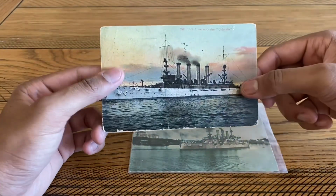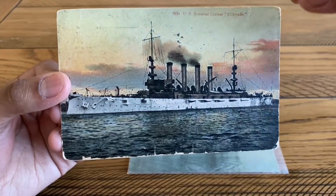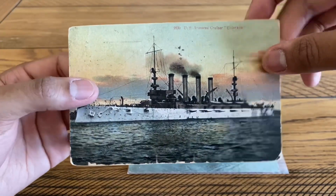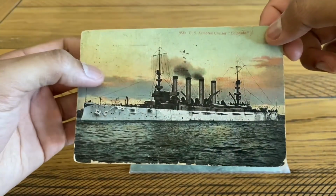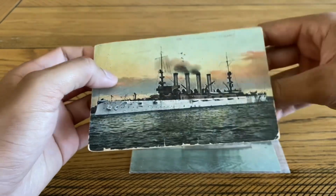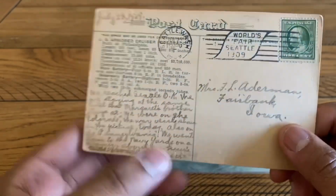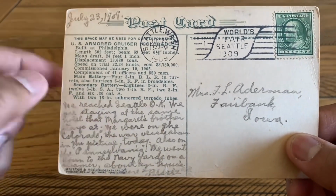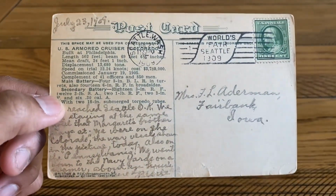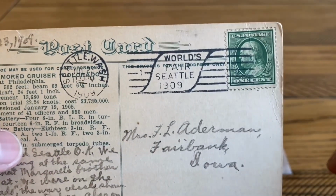The next one we have here, actually you get two. We start with this one, the USS Armored Cruiser Colorado, and this is somewhat low on the list, mainly because even though I do like 19th century ships, these two are just not something I'm interested in, mainly due to their service history. But if you look at the back, there is a decent amount of writing. Of course, it is somewhat illegible, but maybe some program could make it more legible. You can see it's Seattle's World's Fair, so this was probably made during the World's Fair or somewhere around that time, but I'm not too sure.